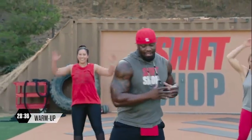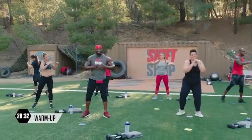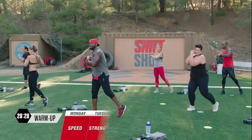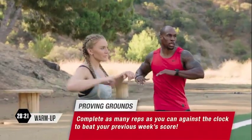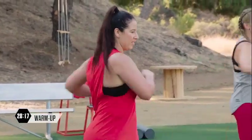Let's open up our back, guys. Feeling good? Yeah. All right, guys. How are you feeling? Are you really ready to make the shift? Each week, we do 2 days a week of proven ground workouts so that you can always track your progress to show you that everything you're doing in the shop is working.